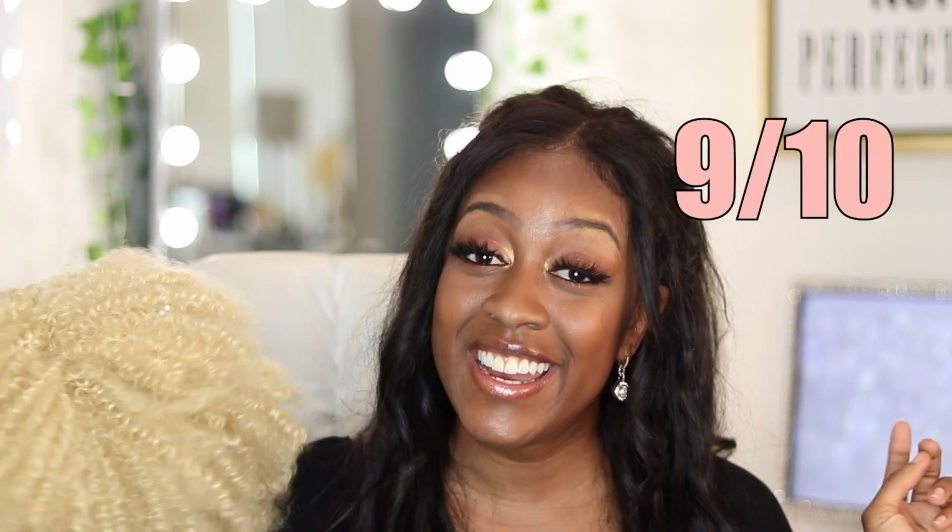Then I was like, okay, but I really kind of want it in the blonde. So I went back and bought it again in the blonde. Then I bought it in the black. And then I also bought it in the purple. Although it is my favorite wig, I have to fairly rate this wig a 9 out of 10.